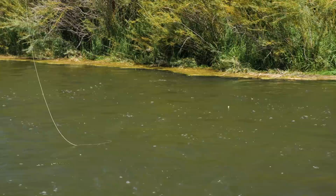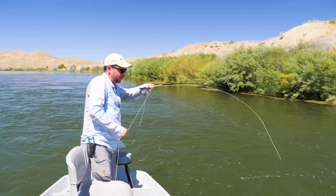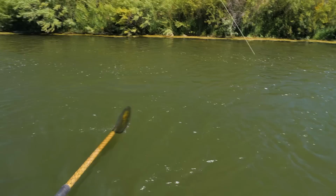Yes! Hopper eat. Nice! You know what? Sometimes it's difficult to get a hopper bite, but stick with it, because I'm speechless, man. That was awesome. Stick with it, because the bounty is incredible.